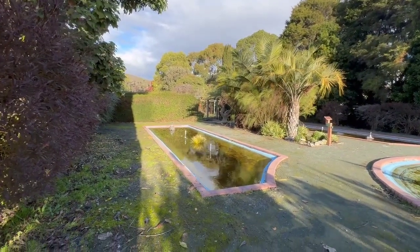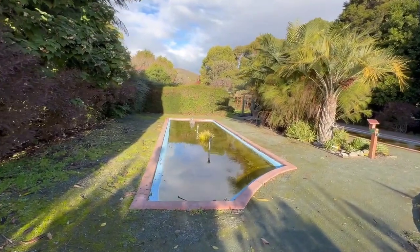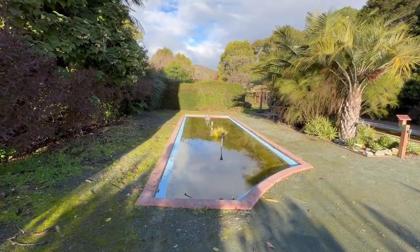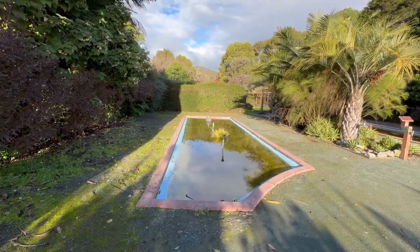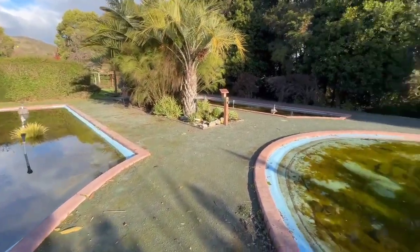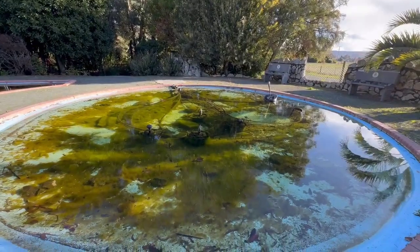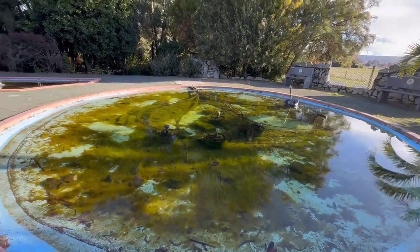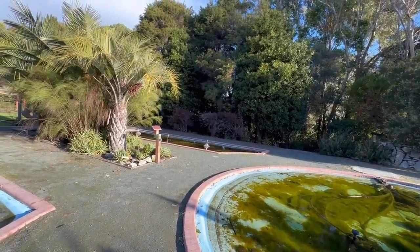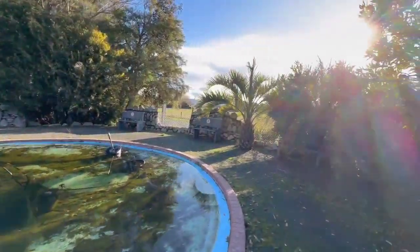Well, this is rather lovely. I do believe in the power of water and its healing qualities. I bet these are wonderful when they're flowing. And there's a lovely round one here. I think we've got a lot of greenery in this, beautiful, big. And another one here. So let's take a look.